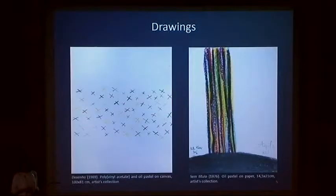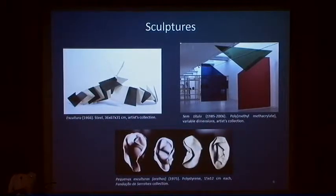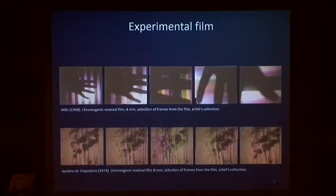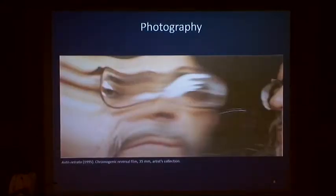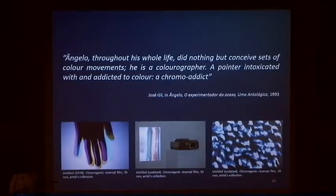Here are some paintings and some drawings, sculptures in traditional materials and also contemporary materials, such as plastics, experimental film, and photography. So in all the materials he explored, he frequently worked the idea of color. He frequently used the three primary colors: for example, for his paintings, the subtractive mixture, and for his photographs and films, the additive mixture.